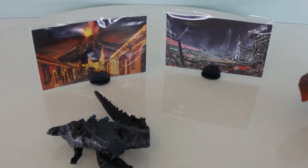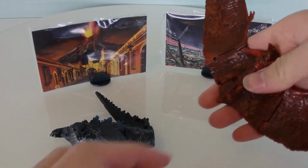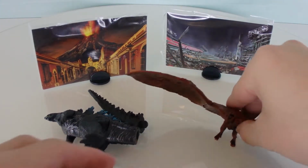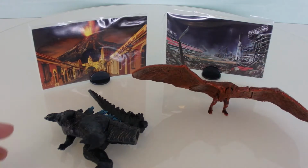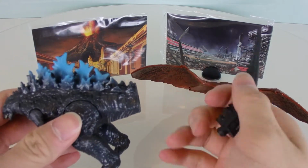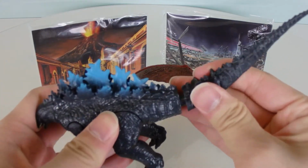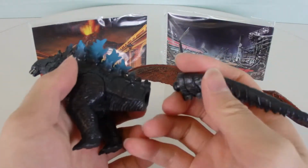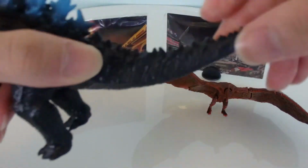Okay, we've got our 2 backdrops, which I didn't know I was going to get. And we've got our monster figures here, which is, of course, the real deal of why people get these sets. The final job here is to take the Godzilla figure and assemble it. So let me just do just that. I'm going to slap his tail right on. Yeah, there we go.